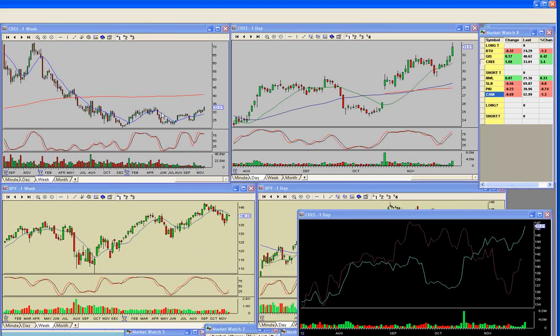Now take a look at CRE. Where are we at on this one? I'm going to use dark blue. So we've hit some overhead price resistance, right? And we know that when we get there, we're going to see some selling. Surely we're going to see some selling.